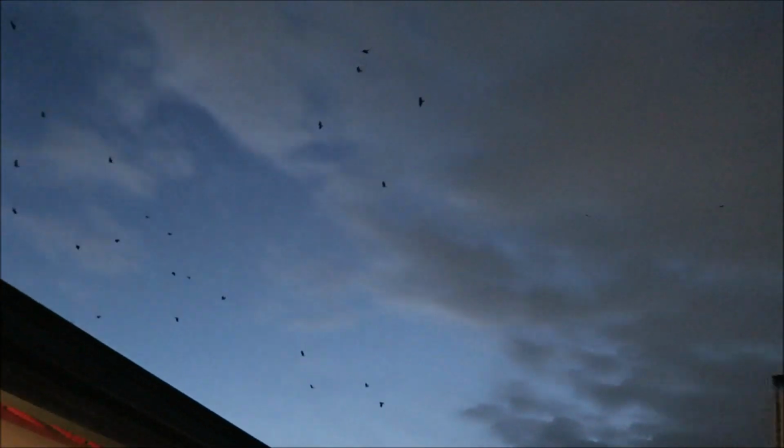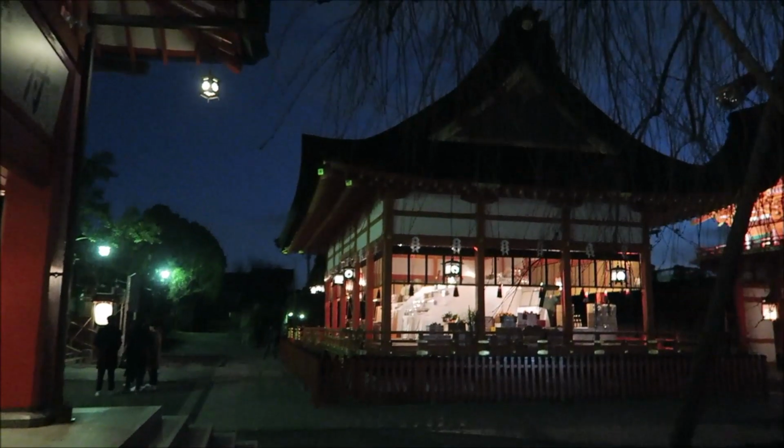I might actually visit Japan again soon, so maybe I'll try to get more content like this. It's all lit up at nighttime. It's really pretty.